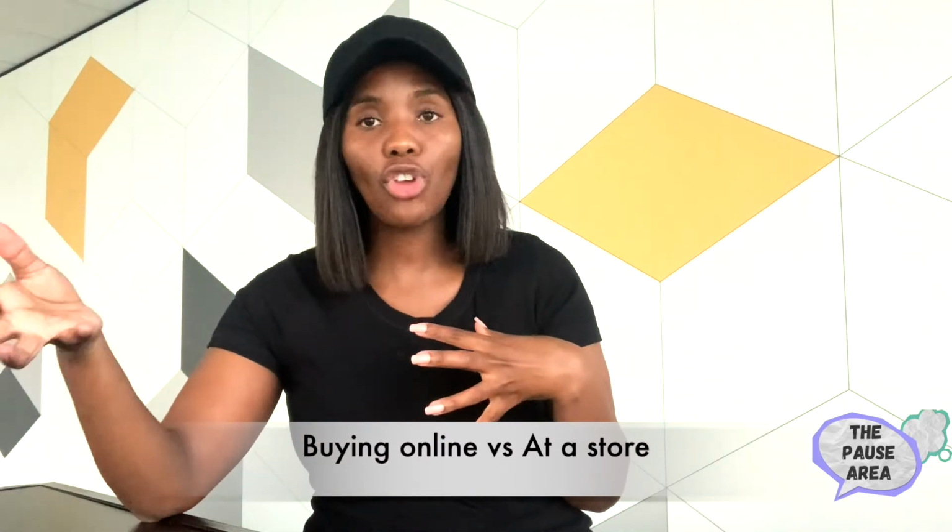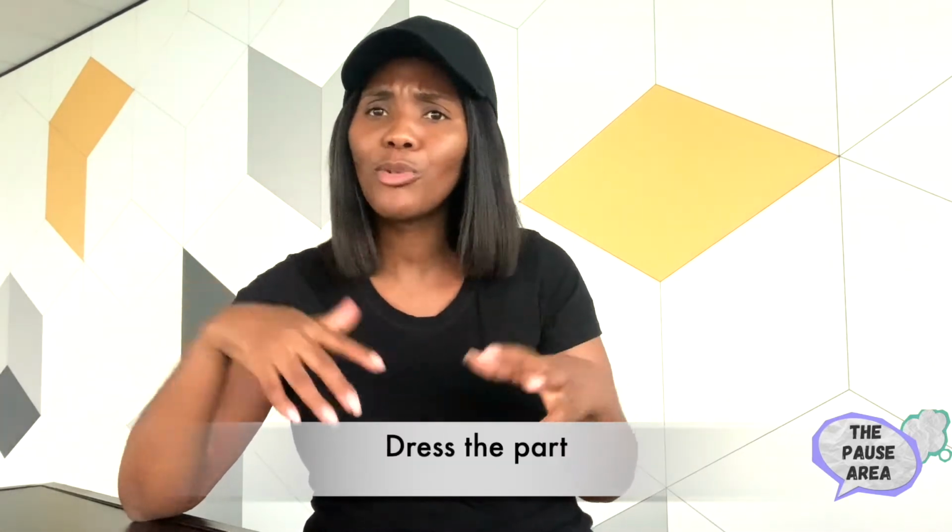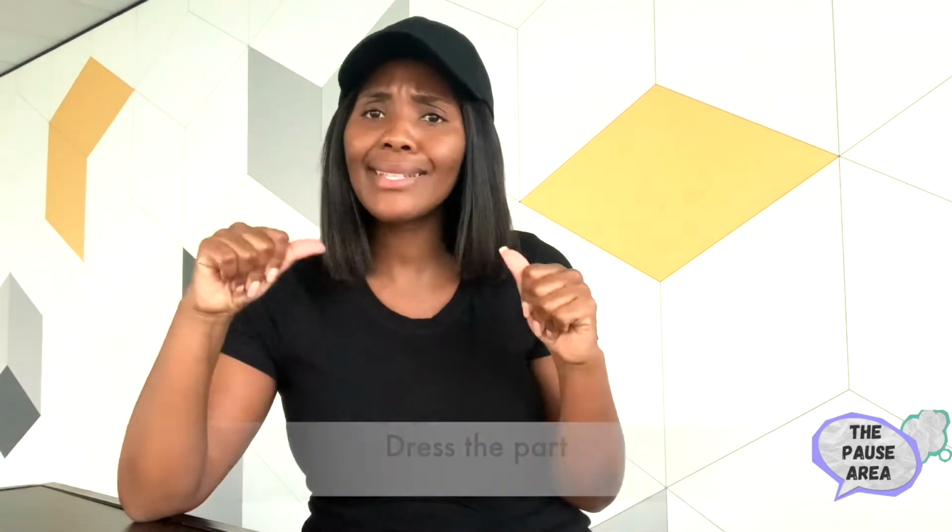Then the last 2 tips are really the difference between what you do buying online and what you do buying at the shops. I think going to the shops is relatively easier. Number 1, make sure that you dress the part. Be comfortable, wear sneakers. Don't be in flats when there's a rush, you need to go in. Obviously, remember your mask and be safe and make sure that you adhere to COVID-19 regulations. But dress the part. Make sure that you're comfortable.